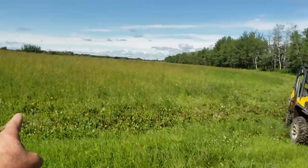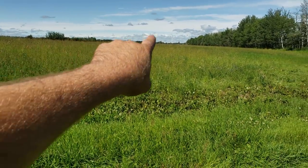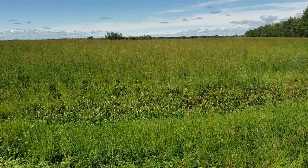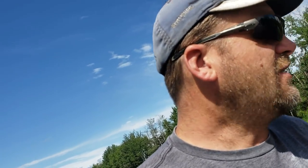There's another borrow pit over there, or dugout. Borrow pits are what they use to build the highways with. So almost everybody's quarter has a borrow pit. And they're pretty deep. They're about 50, 60 feet deep. So it's always good to have an abundance of water around. Anyway, I'm going to open the gate and try and make my way through there.